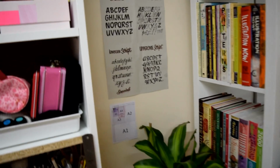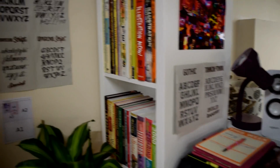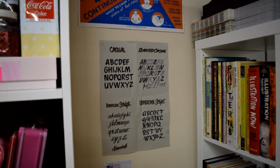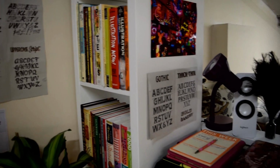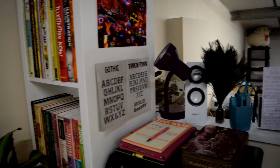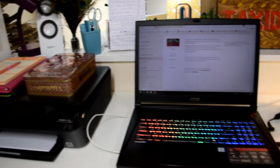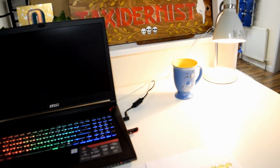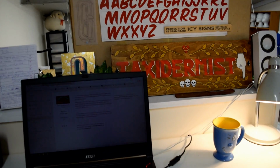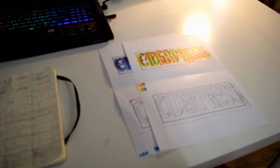And yeah, these sheets with the alphabets were actually given to me from the workshop. They're just some of the most commonly painted alphabets that we need to have in our arsenal. Just desk stuff, my laptop, my tea, and some sketches I'm working on.